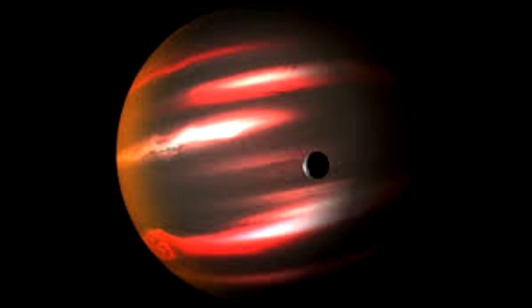Planet Ogle TR56b lies in the Sagittarius constellation 5,000 light-years from Earth.